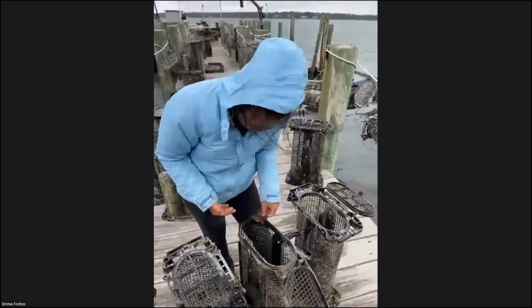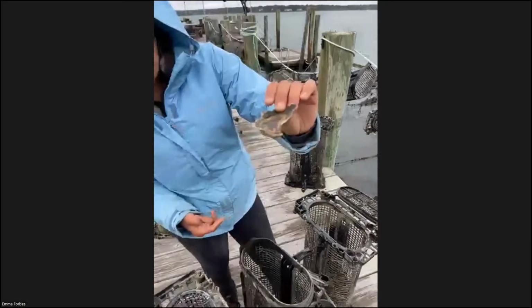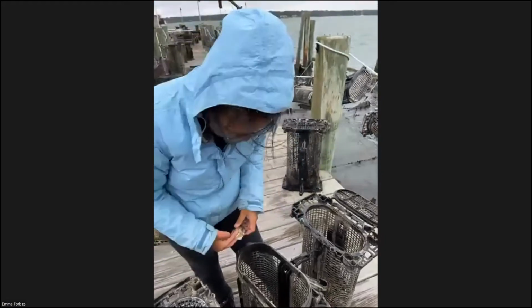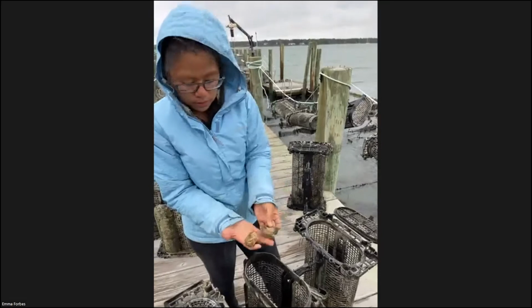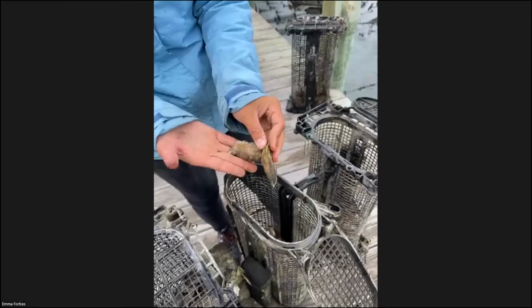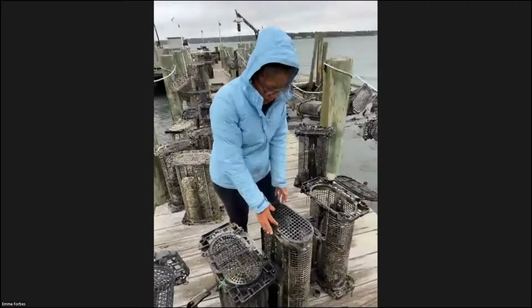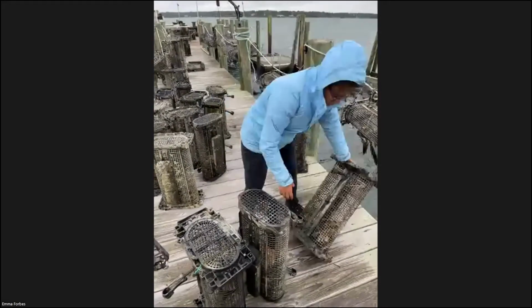Some of these are also doubles. Some of them have a little bit of a cup, but then if you look on the backside, they're still pretty small. So these we call our go-backs, and as you can see, there's a couple more. They're a little bit on the small side, a little bit on the skinny side, so they're not ready to go off into a restaurant. So they'll come back and they'll stay on the farm. They go back into their little purses, ready to grow.